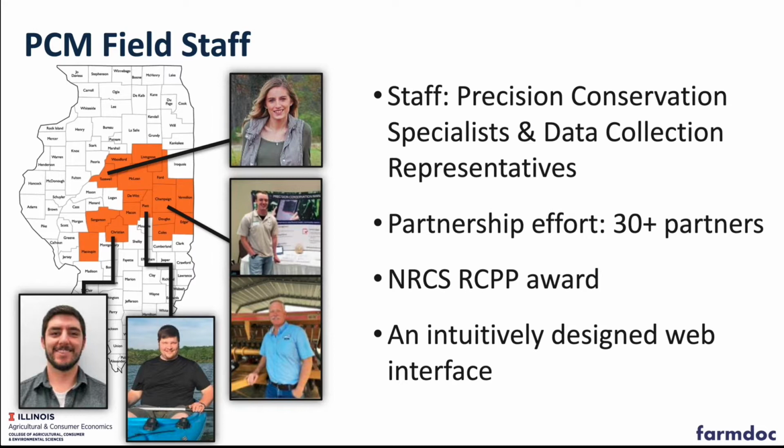And we have to also mention that this was all started with the great help of Natural Resource Conservation Service awarding Illinois corn growers a Regional Conservation Partnership Program award in 2015. So NRCS has really been instrumental in supporting the PCM effort. We also work really closely with our county soil and water conservation districts in those 16 counties. They also have been instrumental in helping the PCM program to really succeed. In fact, all of our specialists are employees of the soil and water conservation districts, and then Illinois corn growers reimburses back to them. And of course, we mentioned that this is a partnership effort.